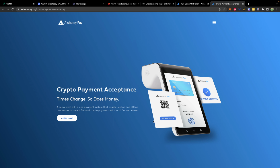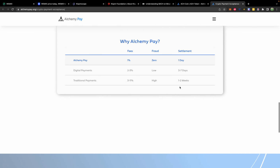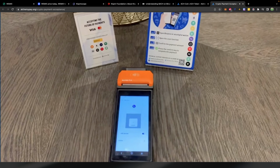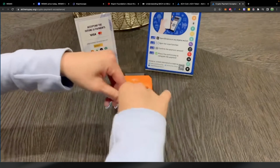So here's a little bit more of how this might work. You have what looks kind of like a Square device or a credit card reader, and this can be used to take payments in cryptocurrency. So here's a little video. Looks like they can choose the cryptocurrency, scan a QR code, and print a receipt. Seems pretty simple.